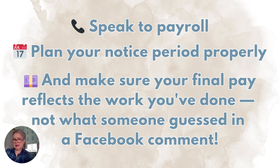So a quick recap. You're not paid for holidays, you're paid for accrued holiday spread over the year. Never assume you'll get full pay in August just because you put the 31st of August as your last working day. Always check when your leave year starts and how much holiday you've earned so far. Speak to payroll before you hand in your notice.